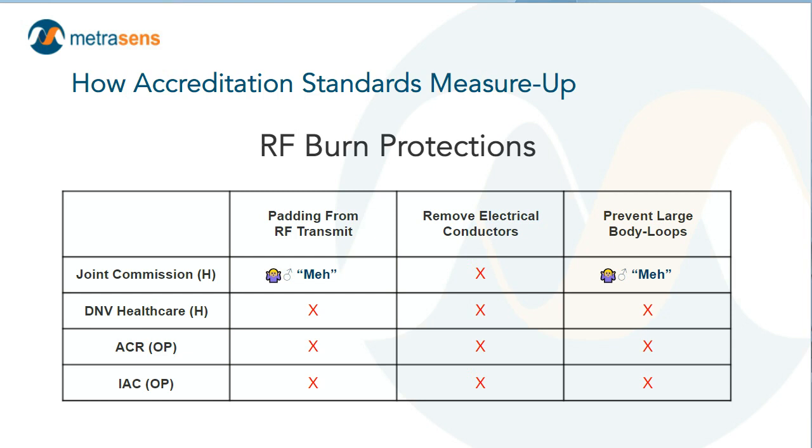Padding between the patient and the RF transmit source and protecting large caliber body loops. The Joint Commission's diagnostic imaging standard doesn't actually say to do this, so I'm really being very generous here. What they do say in the diagnostic imaging standard is that it is a required element of MR technologist training annually to be trained on patient positioning and burns. It doesn't say you actually have to do anything in practice with respect to patient care, but it does say that this training has to exist.